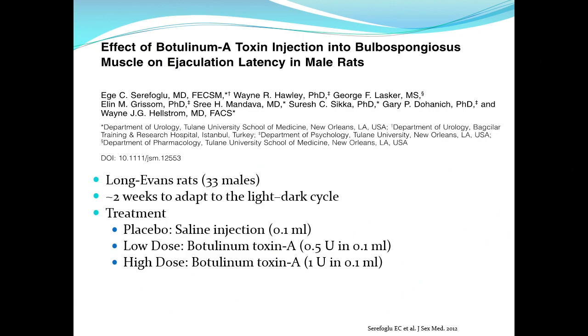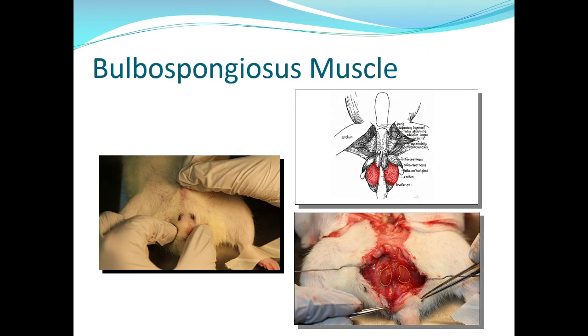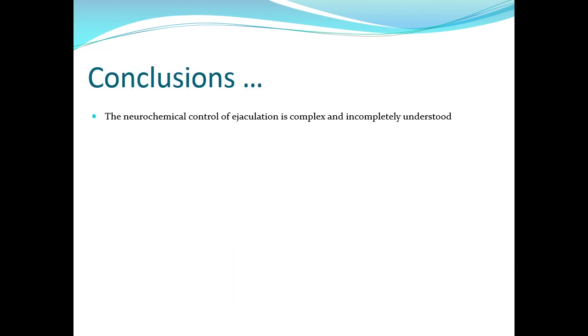Actually, we tested my theory when I was in the United States on rats, and these are the bulbospongiosus muscles in rats. And when we injected Botox into these muscles, we demonstrated that there was a significant increase in the ejaculation time of rats. Considering these promising results, the Allergan company, which produces Botox, initiated their clinical trial, and this clinical trial is at the moment going on.